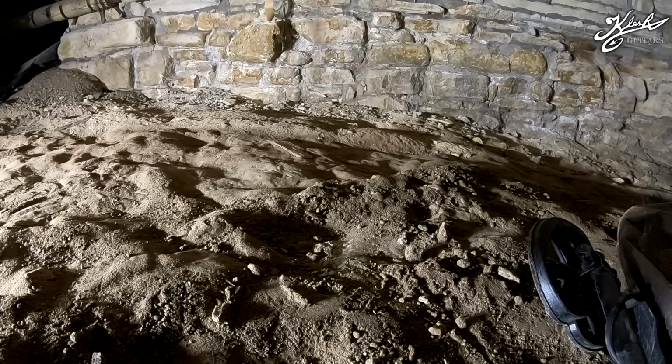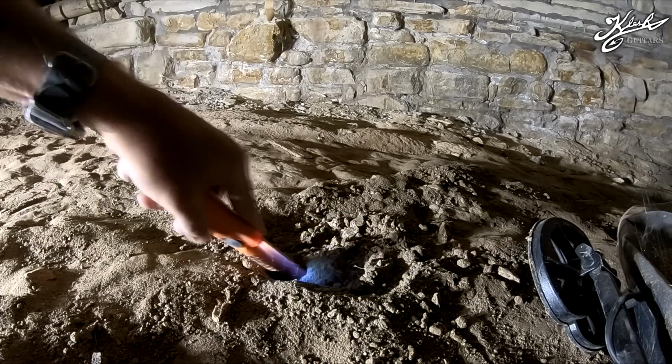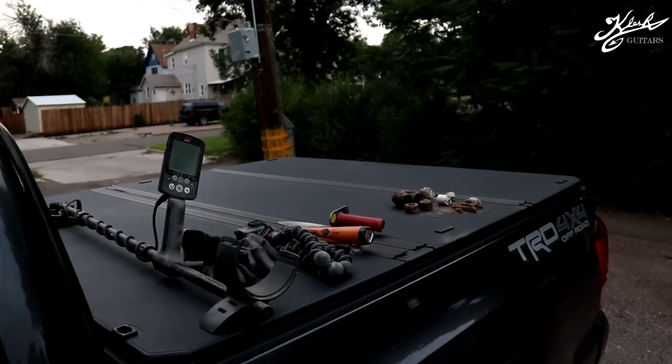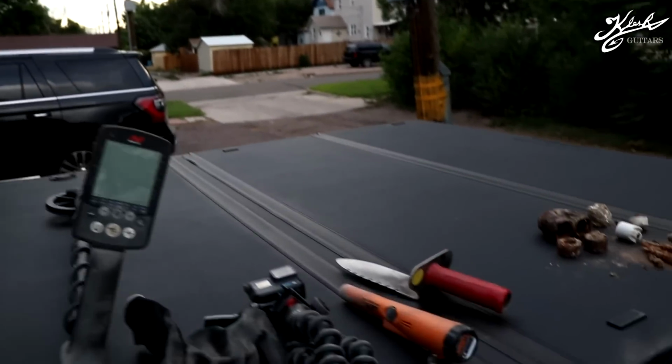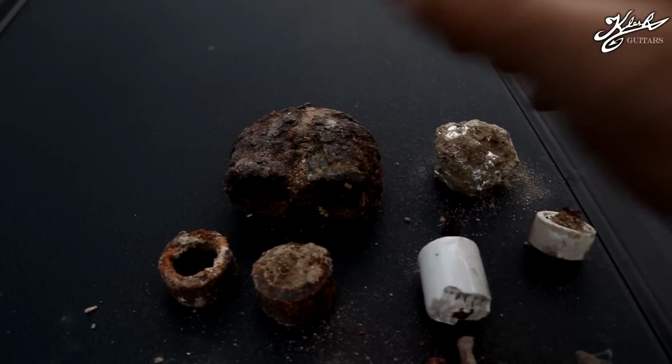Low battery on the GoPro. All right, I might have to dig these last few targets and I'll get back to you when I find anything good. All right, well, the sun's starting to go down and I'm out of that basement. Anyway, here's what we found.